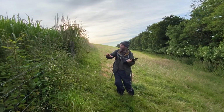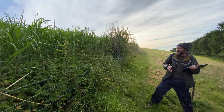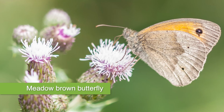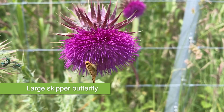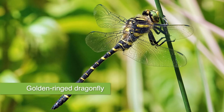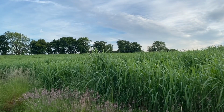Also along the Miscanthus here is a really quite nice buffer zone. There's nettles, there's bramble, there's thistles. And yesterday in the sunshine we were seeing meadow brown butterflies. We saw at least 3 large skipper butterflies. And also really, really nice, we had a golden ringed hawker dragonfly. It's been a wonderful trip around the Miscanthus.